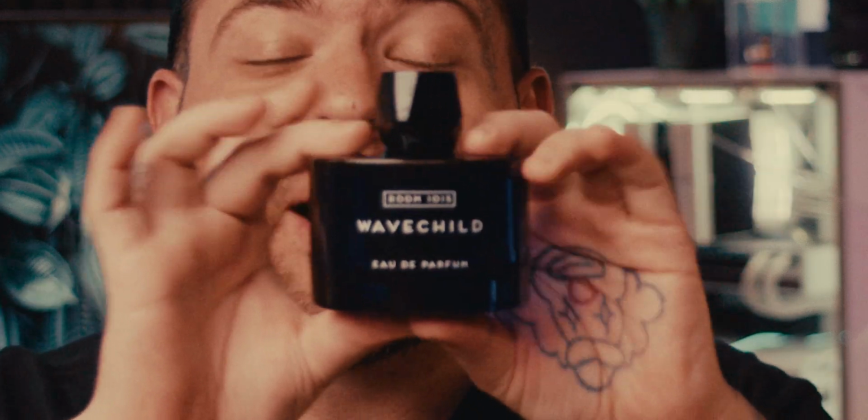I want to talk about a summer fragrance that's been so hyped up this year. I keep hearing about it day in and day out. And you know what that fragrance is? WAVECHILD by Room 1015. This is the first fragrance from Room 1015 that I've had the honor of smelling. And I'm not gonna lie, I really like this.